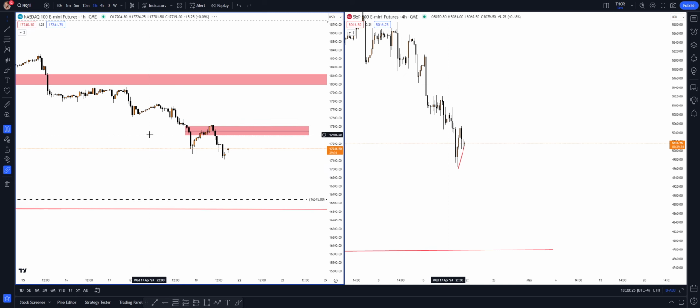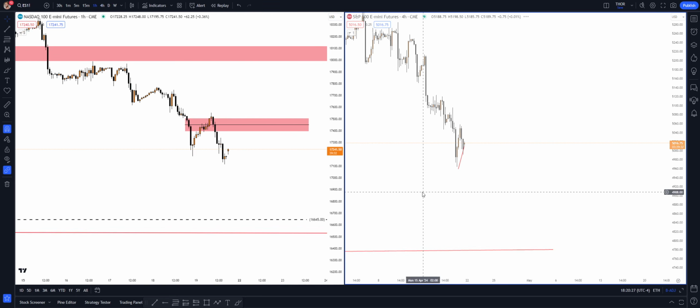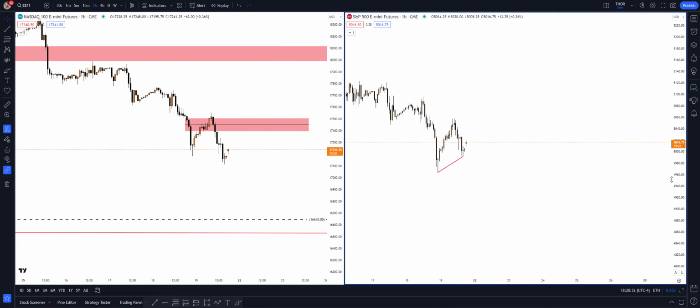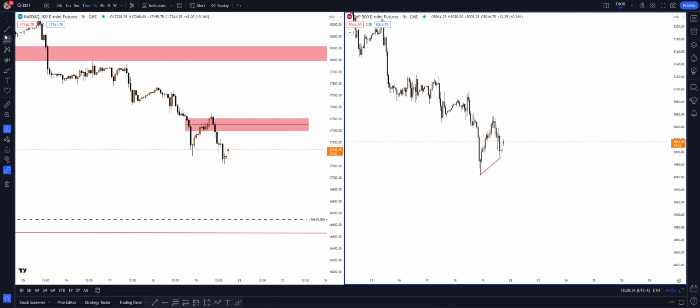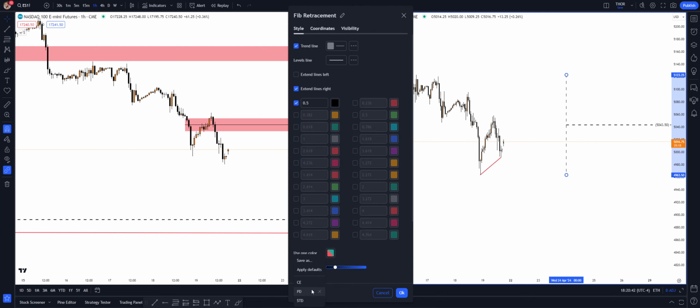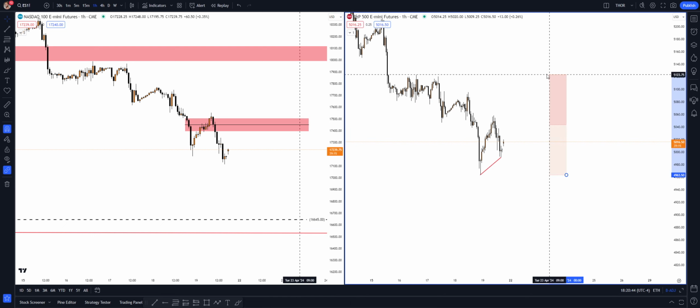Let's go down to the hourly chart. It'll be cleaner here for the S&T divergence. So you have the range from these clean highs or engineered liquidity, I would say. This is the dealing range for the intermediate time frame here.